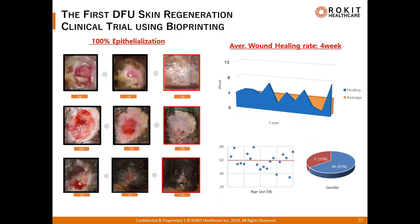But beyond in vitro tests, the same bioprinter that was used to create the in vitro bioprint has also been used in clinical applications in the operating theater. And I'd like to share in my next 2 minutes some data from there. And this is, again, an example of the in vivo applications of human skin equivalent or regenerative patch.